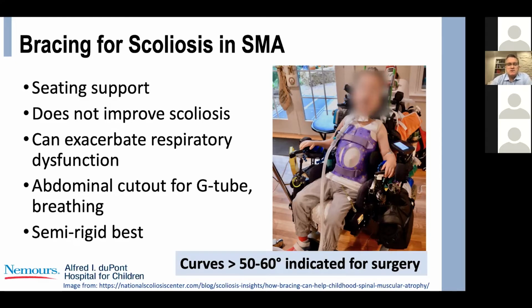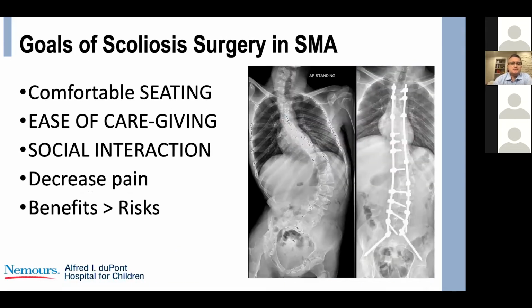After the scoliosis curves on X-ray, the angles of those curves, get to above 50 or 60 degrees, that's when we start to think and talk about surgery. Here's an example on the right-hand side. You can see a child who has a severe scoliosis, and that curve I'm mentioning is we measure an angle from the major curve of the whole scoliosis deformity. And we can straighten that up with some screws and rods, as you can see here on the right side, and do a pretty good job of getting a level pelvis for seating and a balanced spine above that. And that's really our goals, as well as to get a solid fusion.